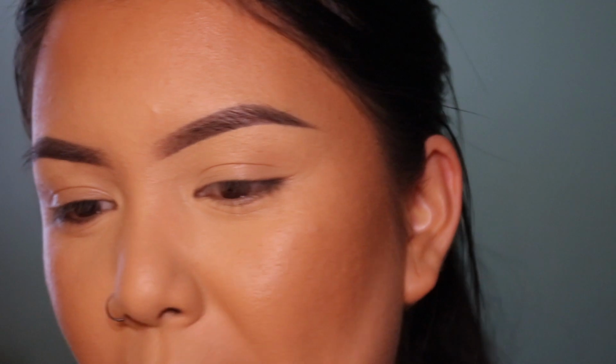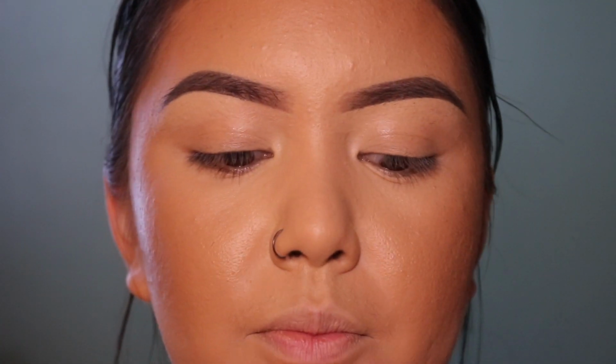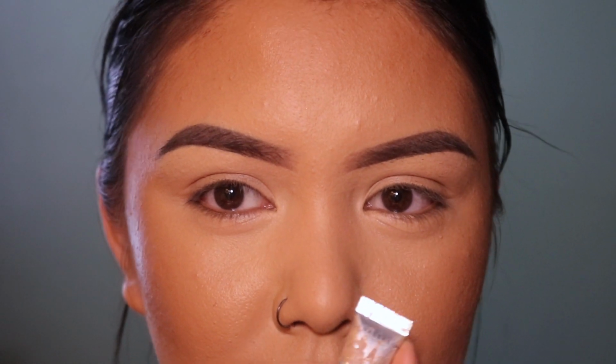But I'm going to zoom you guys in to show you what I'm doing along the way. Okay, now that we're up close and personal, I have my mirror right underneath my camera so that I'm looking forward. So here we go. To start, I'm going to be using the Anastasia primer, and don't look at it, it looks so bad.